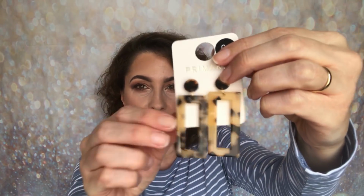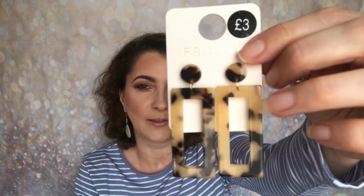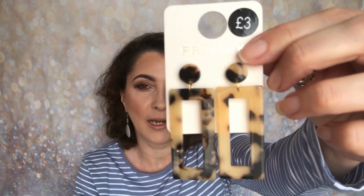The next is a pair of earrings. Now I always purchase a lot of my earrings from Primark. They're very inexpensive and they always seem to be on trend as well. And I did notice in Primark over the weekend that animal print, leopard print is back big time. So the earrings that I picked up were these. They are £3, and I really love the look of them. They have these neutral colours, like I suppose they're tortoiseshell, these ones, more than animal print. But really love the look of these, and they look so lovely on as well.